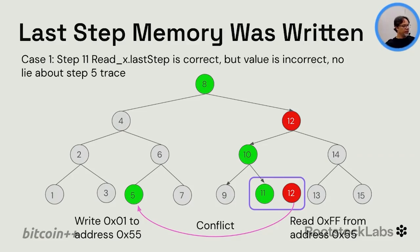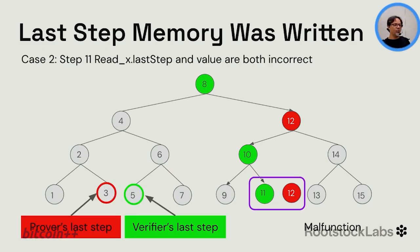Something is wrong. So the easy thing is, what if the last step is correct but the value is incorrect? Here the last step that the operator tells us is step 5. He shows us the step hash, and the step hash is correct, but it doesn't match the value written with the value read on step 12. Well, this is the easy case. We just challenge that. I mean, we have a good hash here and a bad hash here. One is writing a value, the other is not reading the correct value. Easy, very easy.